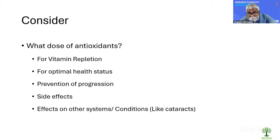Now, side effects are important because beta carotene started getting, if I can say, a slightly bad reputation because of several factors. One, they found that it increases lung cancer rates in those who had a history of smoking over current smokers. Two, they found that beta carotene competes with lutein zeaxanthin in gastrointestinal absorption and actually slows down absorption of lutein zeaxanthin. And so there's a competition that can happen when we are having multiple antioxidants. There's an impact on other systems that can happen when we are giving antioxidants. So these are things that we need to look at.